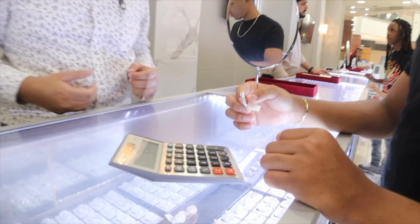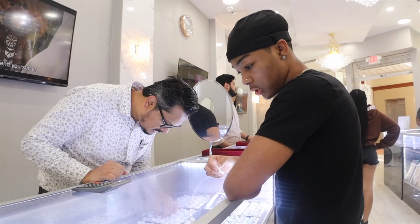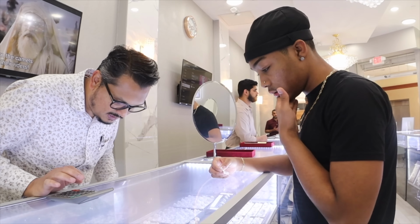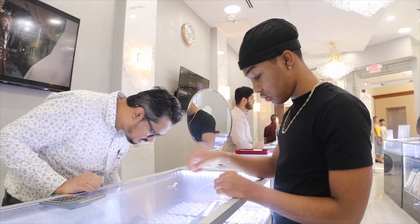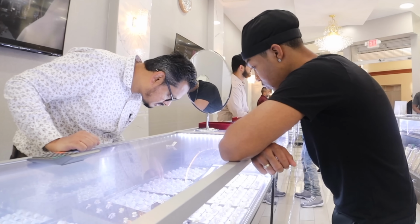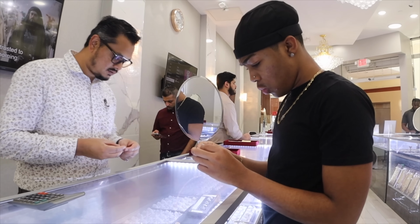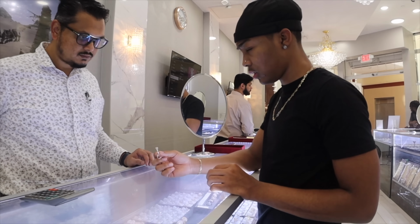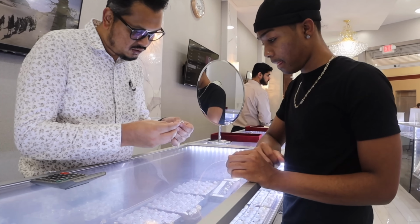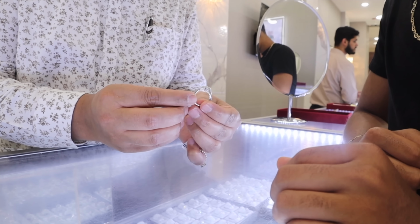Alright, okay. You keep it, okay. Solid with you. Show me like a big, big solid. Yeah, a big one. Check this one. This one has a big solid hit. Ooh, this is nice. How many dollars? This one here has a big stone. The center stone itself is like 1 carat, and then you have approximately 1.5 carat on the side. So what you're looking at is like 2.5 carat in total. A few more.